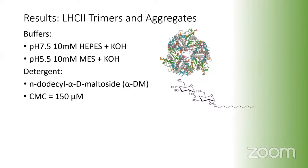After this, LHC2 was prepared at sub-nanomolar concentration in aqueous buffer at pH 7.5 and 5.5 to investigate the influence of acidity on its aggregation. For samples of disaggregated LHC2 trimers, alpha-DM detergent was kept at a concentration above its critical micelle concentration, which is 150 micromolar. For the formation of LHC2 aggregates, a sample was prepared with a low detergent concentration well under the CMC. These were used for control measurements to perform diffusion analysis on and to find the triplet lifetimes using FCS.